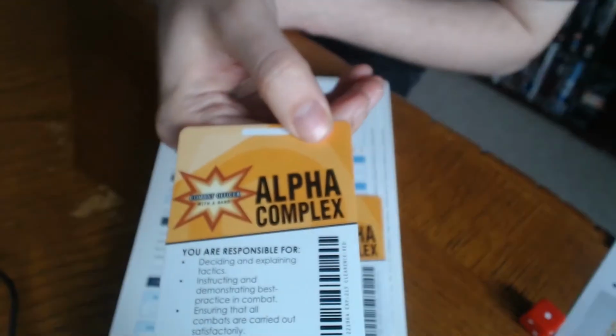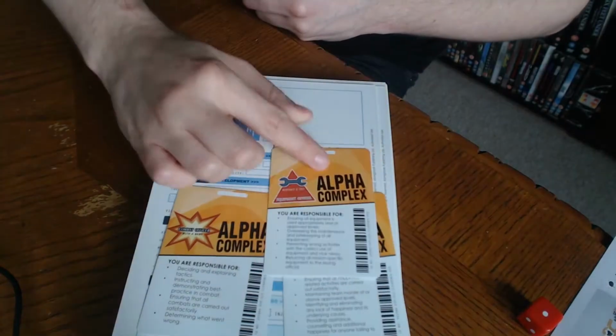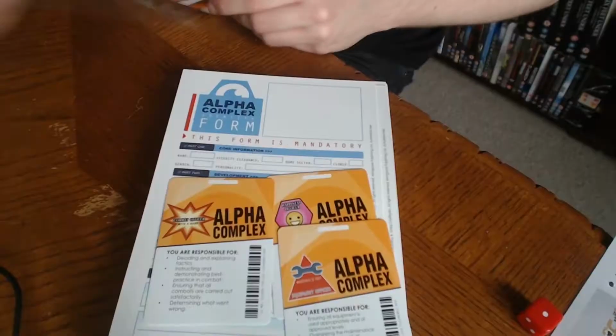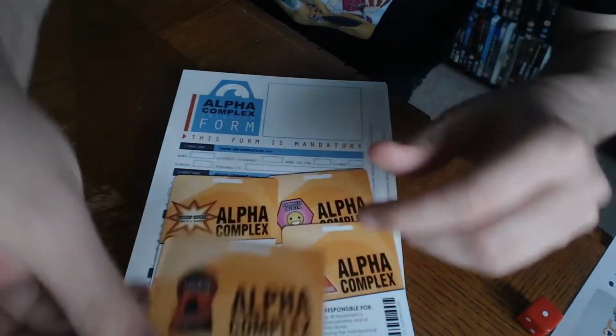So you are responsible for deciding and explaining tactics, etc. Got a barcode on the side of these as well. We've got the equipment officer, responsible for ensuring all equipment is used appropriately, etc. We've got the Alpha Complex team leader, who is on point apparently. You are responsible for ensuring that mission objectives are carried out appropriately, not inappropriately. Oh. And you're responsible for not being or going wrong. We also have the Alpha Complex Loyalty Officer, because everyone's guilty of something. There we are. So we've got those.